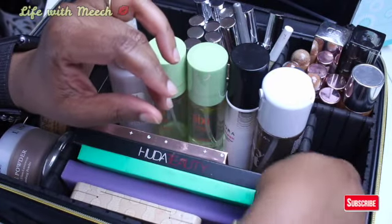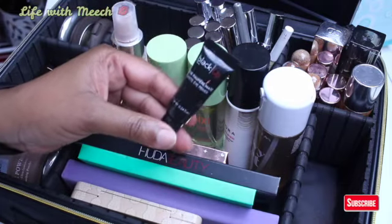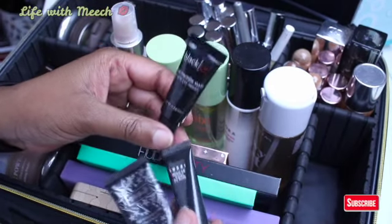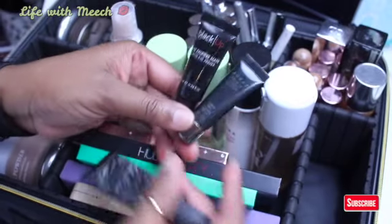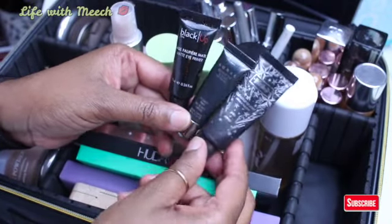And as far as eye primers, I will be using my Black Up. I have a Lorac. And then I have this Kat Von D.